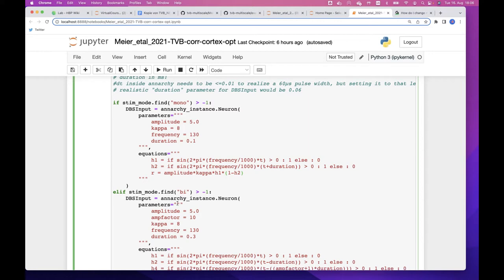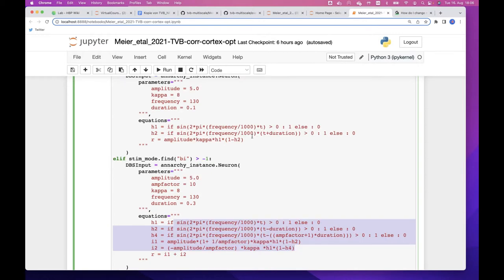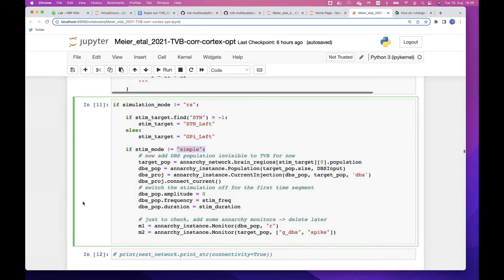Okay, then the ANNarchy network here also will have the stimulus defined inside ANNarchy. Why? Because the stimulus is given to STN or GPI, which are inside the spiking network. So the monophasic stimulus is explicitly defined here, and the equations here as well. So in ANNarchy, that's a nice thing. You can directly put in equations and it will interpret them nicely. You're not bound by anything predefined.